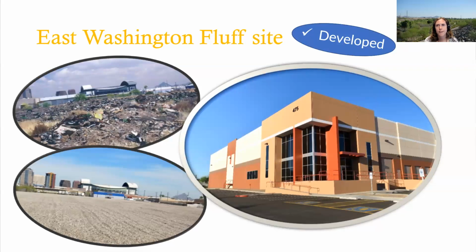Okay, so the first site I wanted to talk about is the East Washington Fluff site. You can see the picture on the upper left is auto shredder fluff, and you can see that at the surface of the site. In the background, you can kind of see some of the high rises, and in the middle is the baseball field. So this is just south of our downtown area, so not too far outside the urban core.